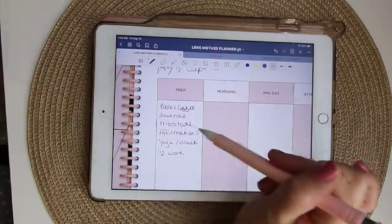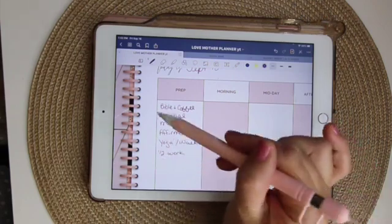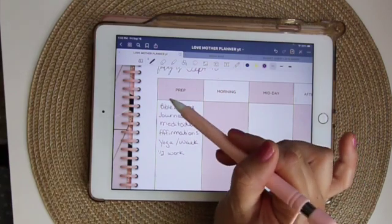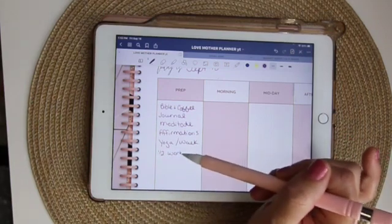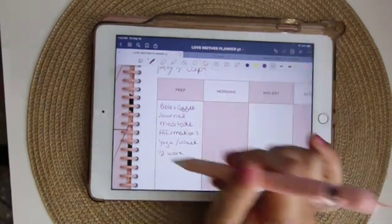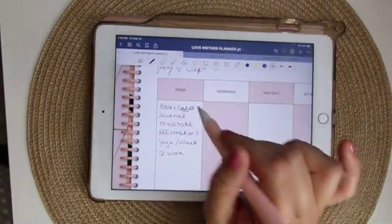Then I have my journal, my meditation, affirmation, then yoga or a walk, and then half an hour of work. So depending on what time, or if I know I'm gonna have a late night and I'm not gonna get up at my normal early time, then, you know, sometimes I won't have this work block, but I like to have at least a half an hour to work before my kids wake up. So this is pretty much standard what my prep time looks like, having a prep time as a mama before your kids get up.